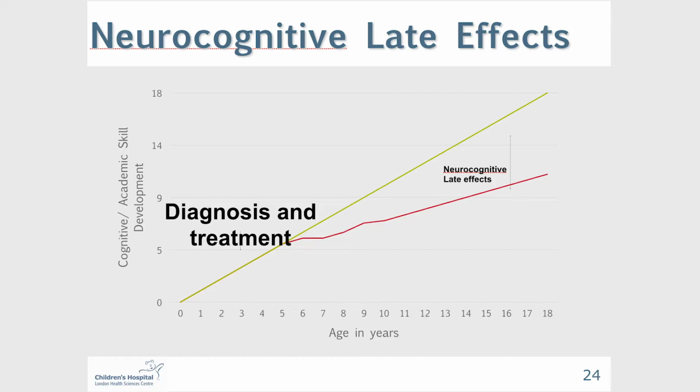And because of that, we generally refer to that phenomenon as neurocognitive late effects, because they happen sometimes many years after treatment has completed. So this is a really important concept because you may see a child who's just finished treatment for cancer and has been on treatment for 3 years and who may be doing fine in school, but that doesn't necessarily mean that as they get older and the demands increase, that will continue to be the case.